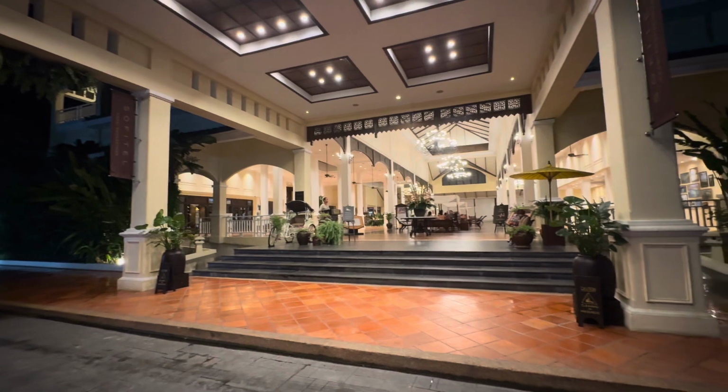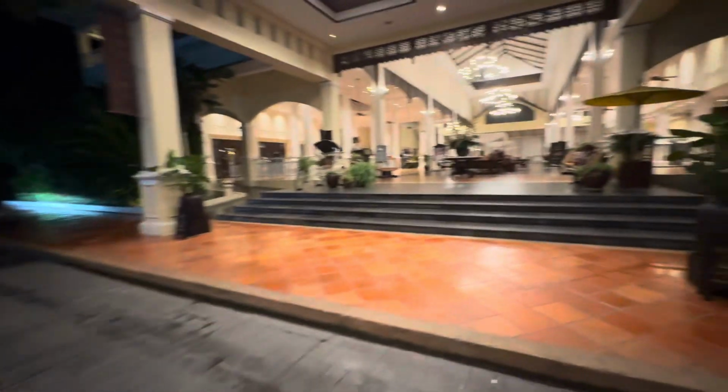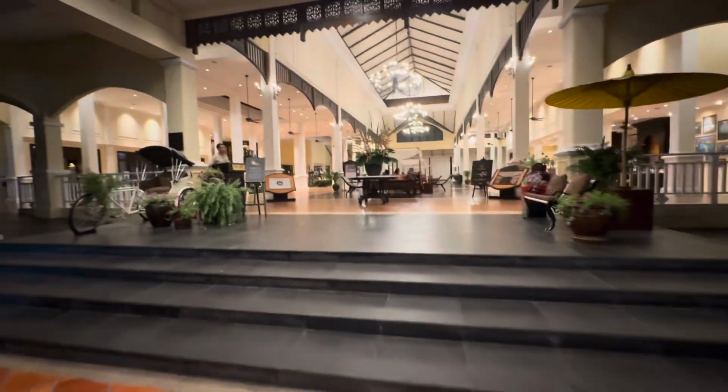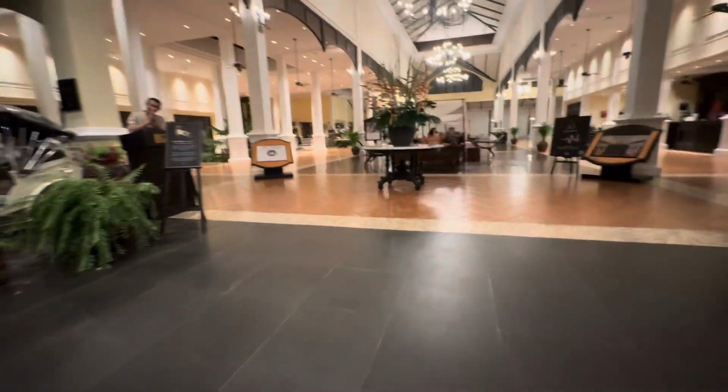So on entrance to the hotel, this is the front entrance. If you do get a lift, they drop you off here. And then as you come in, gorgeous detail again. Hello, thank you.